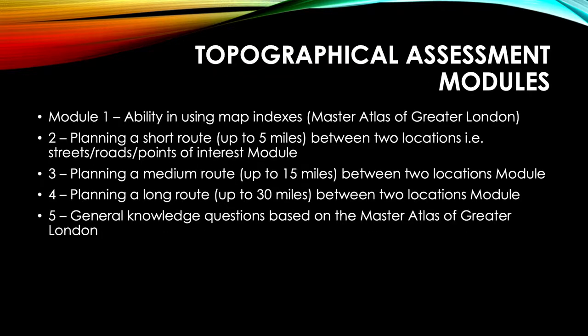The topographical assessment modules are designed by TFL. Module 1 is ability using map indexes. Basically, if they give you a street name or any point of interest, you just need to find out or locate it on the map. There is a way to read the map book. We will discuss that once we do the video about module 1.